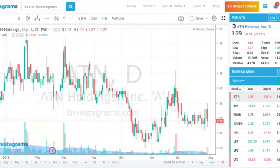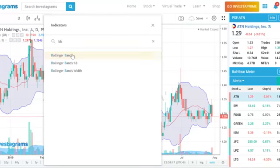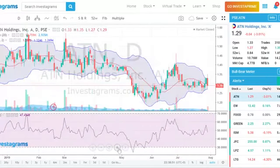ATN dipped, and let's first open my Bollinger Band and RSI. Okay. For ISM, overall, this is making a sideways movement. It has been in this type of movement for quite some time now. Almost half a year of sideways here, but definitely this stock is very promising because this is involved in the build projects of the Duterte administration.